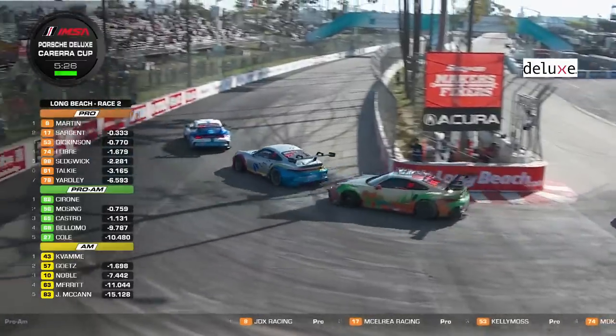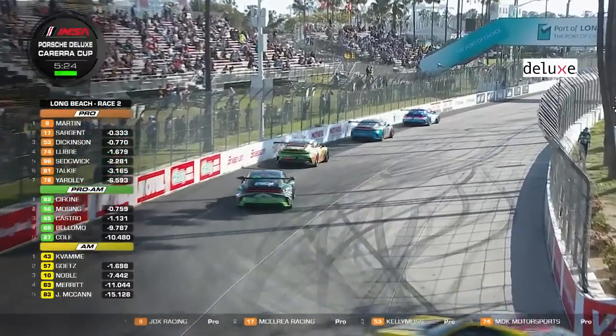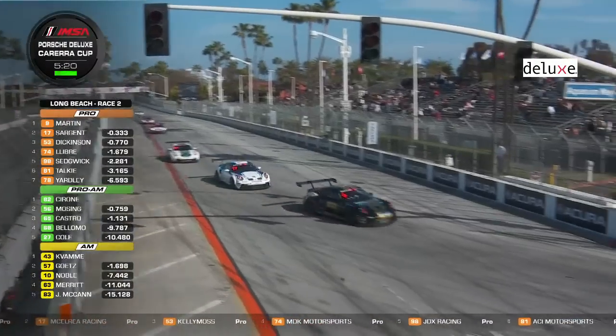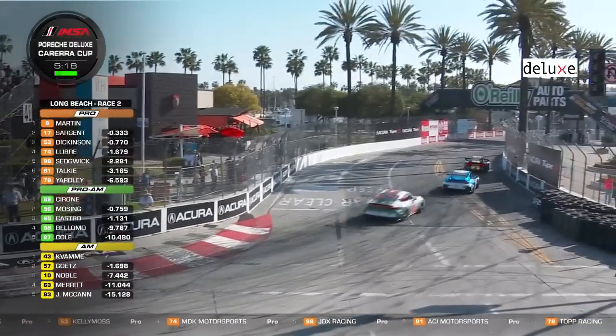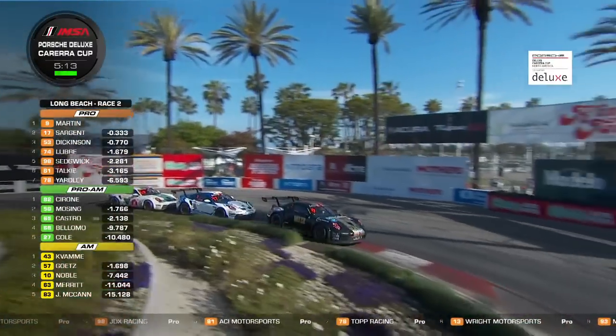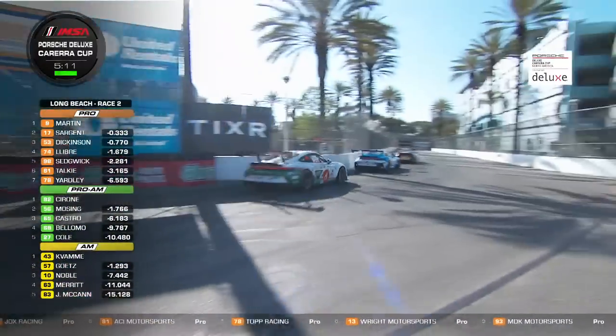There's a new fastest lap of the race. 19.716. That's a good effort for Riley Dickinson in third place. Only a tenth of a second outside the lap record set last year by Kai van Berlo. Yeah, Gibbs said that was really smart driving by Riley. There's a point for fastest lap, isn't there?